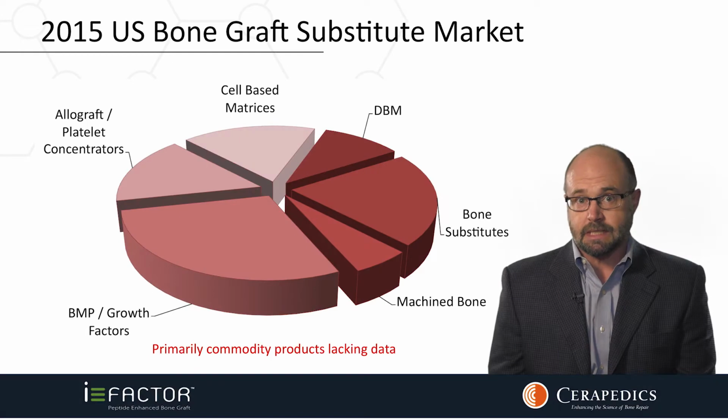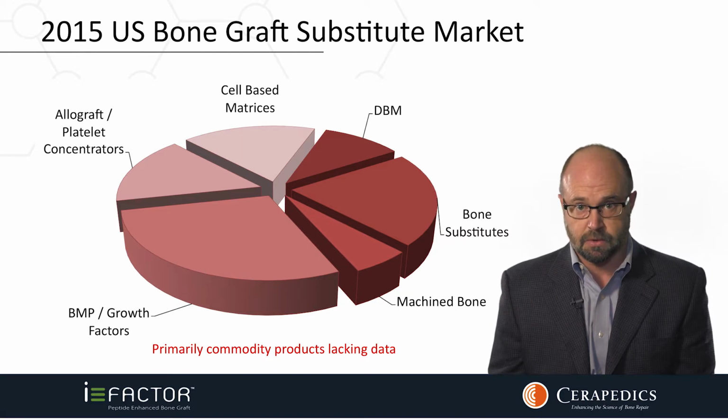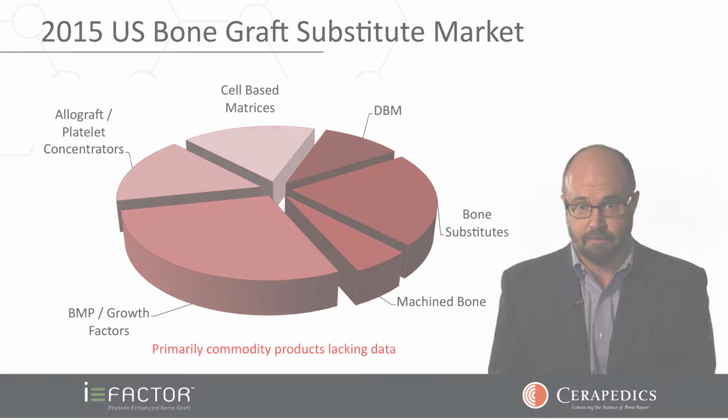The bone grafting market as it exists in the United States today is a very large one, representing over $1.5 billion in revenue. It's comprised of a number of different categories of products that have varying levels of evidence and science to support their use. These categories, as we're going to talk about them today, are autograft, allograft, DBM, synthetics, the stem cells, and we're now going to introduce a new category, peptide enhanced bone graft.